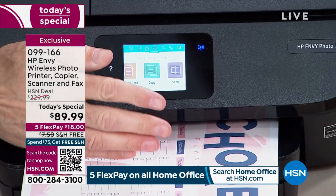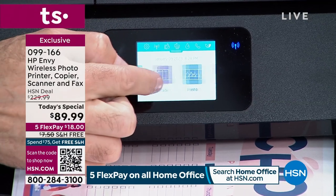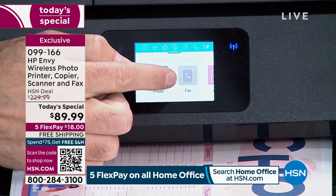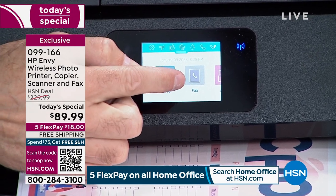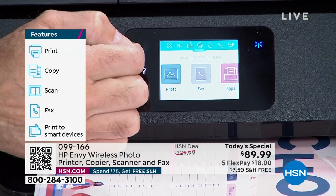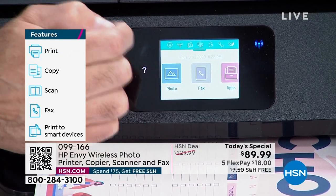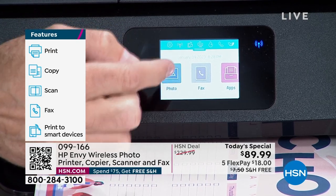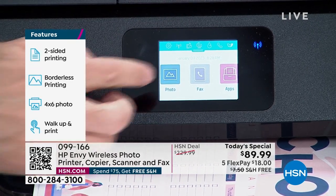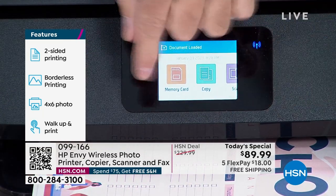So this is a true all-in-one. Copy, scan, print, including photos, including full borderless photos. Remind me to tell you later, one of our electronic experts, Lori Leland, bought this today, and I'm gonna tell you why. And you can fax, even if you don't have a phone line, using the free HP Smart app, which is so much fun. So print, copy, scan, and fax. Probably my favorite thing about the whole printer is the fact that you have this screen.